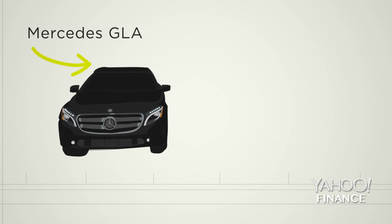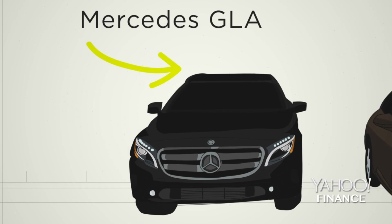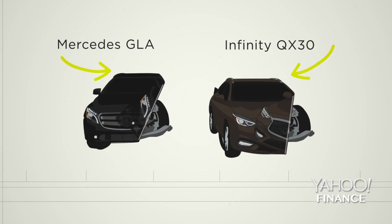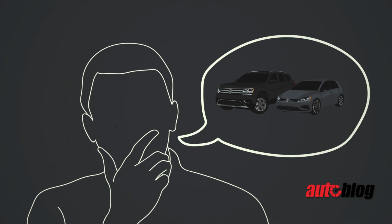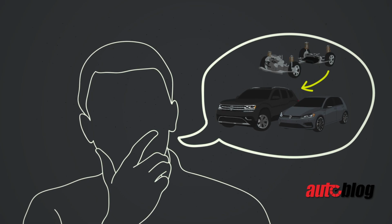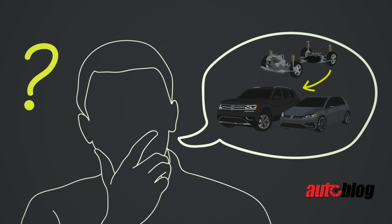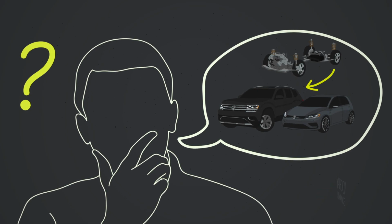Park the Mercedes GLA subcompact crossover next to an Infiniti QX30, and you'll instantly see the connection. Nor is the practice limited to outward appearances. If you try to apply the logic of design to our Atlas versus Golf case earlier, most consumers wouldn't ever realize the two shared a platform. This shows how tricky it can be to decipher which cars in a carmaker's lineup share platforms.